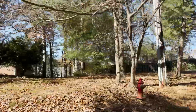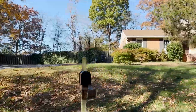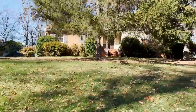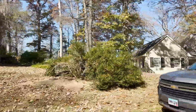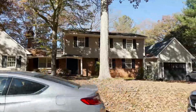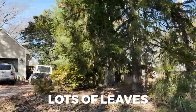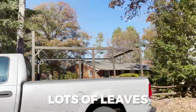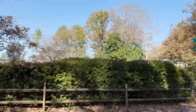Now one thing I will say, as you can see with the mature landscaping, is I still have PTSD from raking leaves, because that was, growing up, one of my jobs to do. And as you can see with this mature landscaping, you have a lot of leaves. So this is one of the streets off of Carsbrook.